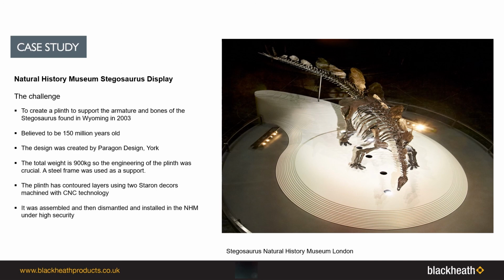The total weight is 900 kilograms, so the engineering of the plinth was crucial. A steel frame is used as a support. The plinth was contoured layers using 2 Staron decors machined with CNC technology, and the idea was that it looks like layers of the ground that have been excavated to reveal the dinosaur. It was assembled in Paragon's workshop and then dismantled and installed in the Natural History Museum. Also, all the information points that are around this display are encapsulated in Staron.